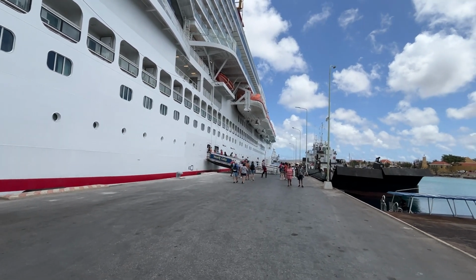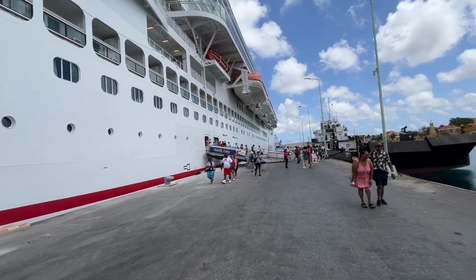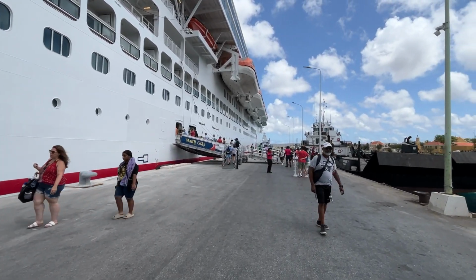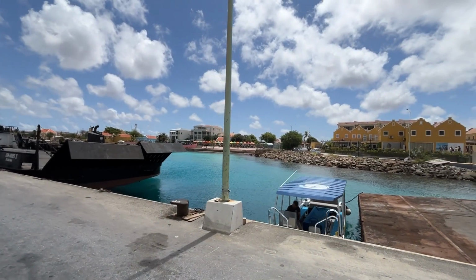Some people, you know, you pay cruise fare, you don't want to spend any money for excursions. You don't want to pay for a beach excursion. You can go and do the pool on the ship or the free beaches, depending on the ports. This was day 5. Tomorrow we have a day at sea. Day 6. Day 7, we head to Grand Turk.